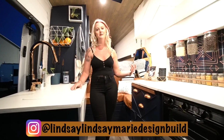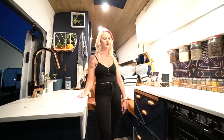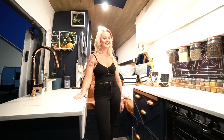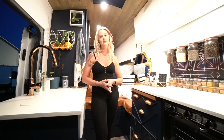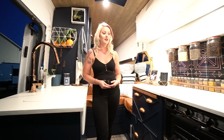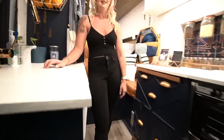Opening up a community space for people. I built this entire thing out of my apartment complex. I was scared to drive it in, thinking I was going to get kicked out of my apartment. So I really want a safe space for people to do their builds and not let anything deter them from living their life. If I was scared, I wouldn't have had this beautiful thing. So here I am. I love that for you, Lindsay.